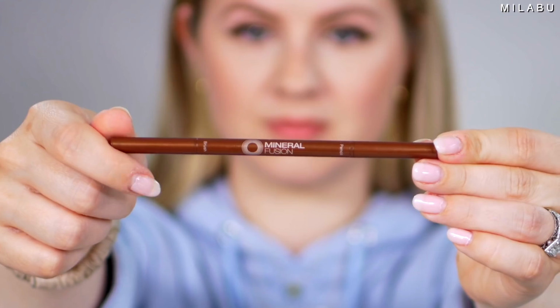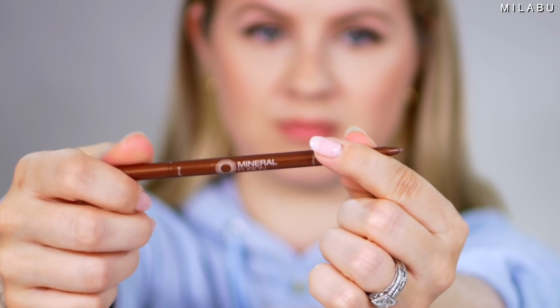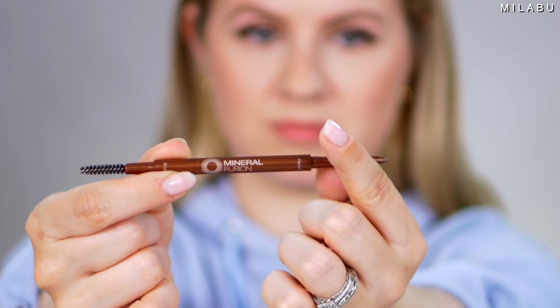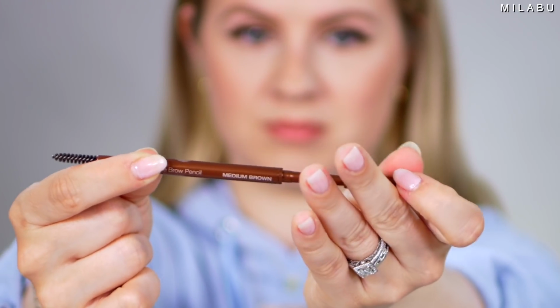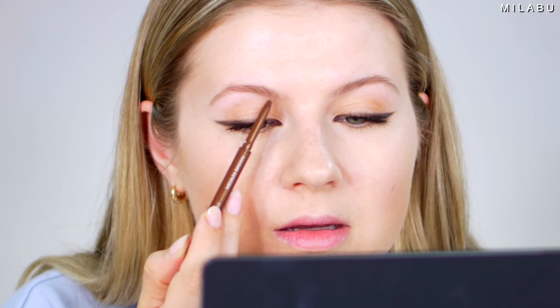For eyebrow pencil, this is their retractable brown pencil, and I picked up shade medium brown, and this retails for $19.99, and they have two other shades. They have blonde and dark brown. So on one side you have a tiny little spoolie. It's definitely more of a micro tip eyebrow pencil, which I'm very excited about.